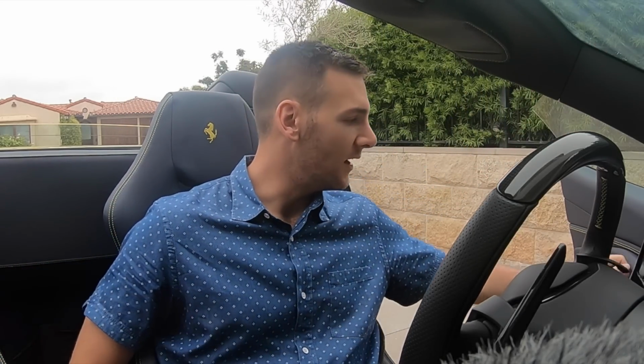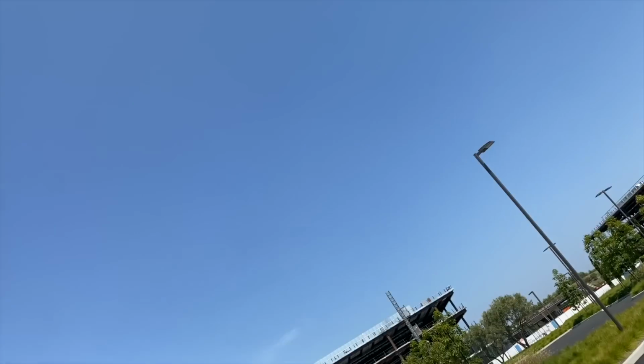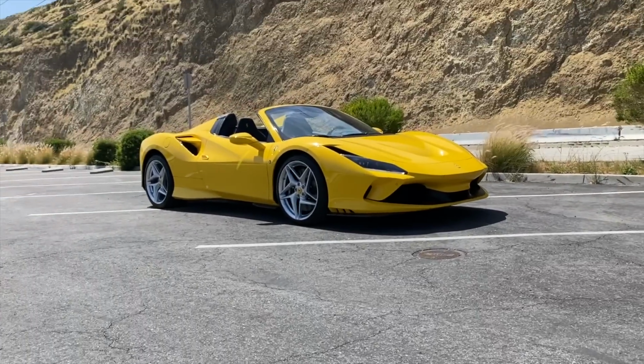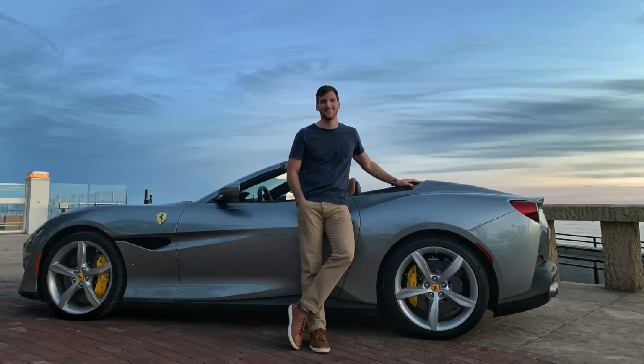You join me inside the cabin of the all-new Ferrari F8 Tributo Spider. This is going to be a very special review for me for three reasons. One, I don't find myself behind the wheel of Ferraris all that often. I think the last one was 2018.